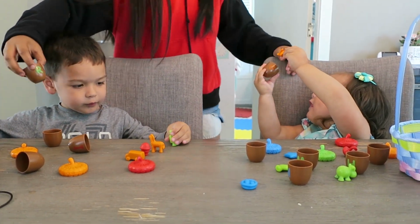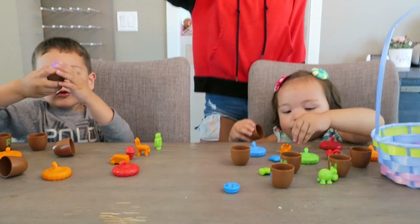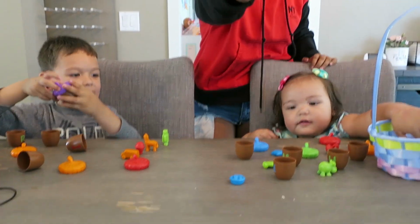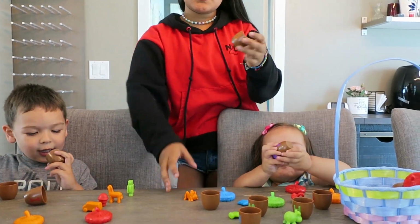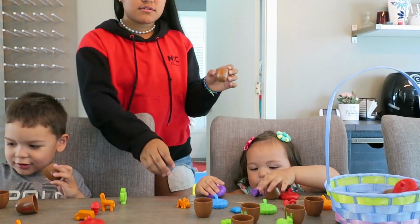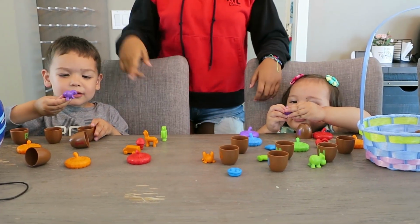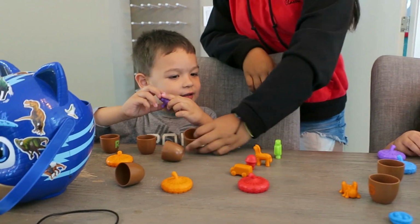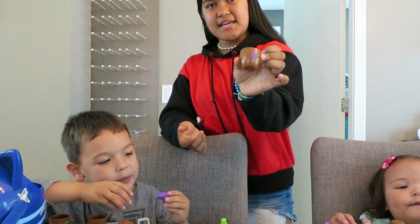A robot for letter R. Oh, orange. Orange for O. This G for grasshopper. I got G. G for grasshopper. Oh. What's that? It's a pig. Pig for letter P.